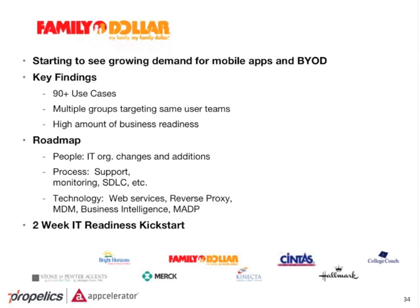And we also found that not only was this review really useful for IT to understand what demand is out there and know that there's incredible demand for mobile, but it was also great for the business teams to get a sense of what the others were doing, because the business teams were also operating in silos. So now they were able to understand what the other business units were looking to do, and they found that there were some use cases that were targeting the same end users.